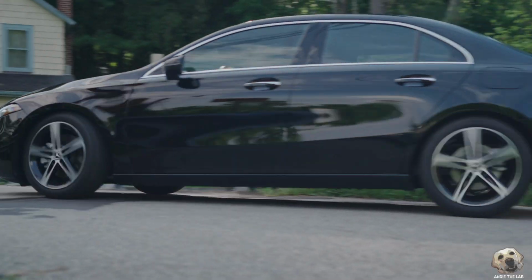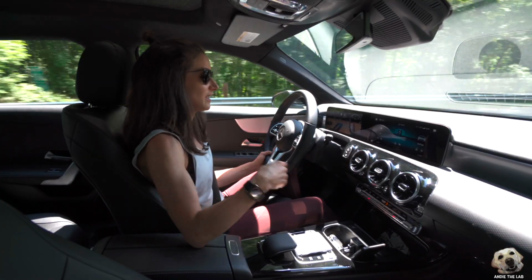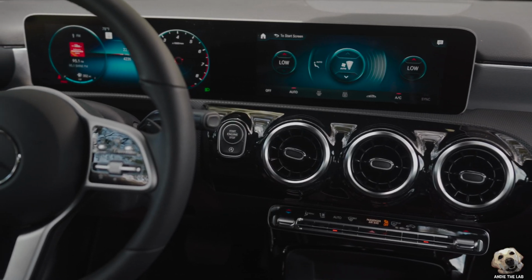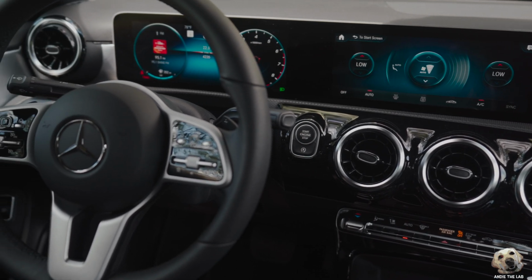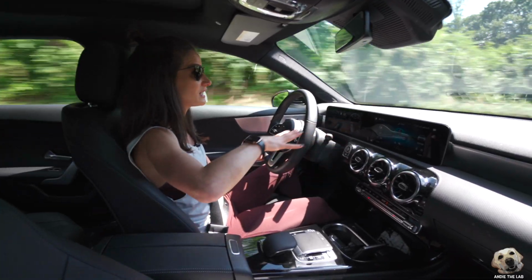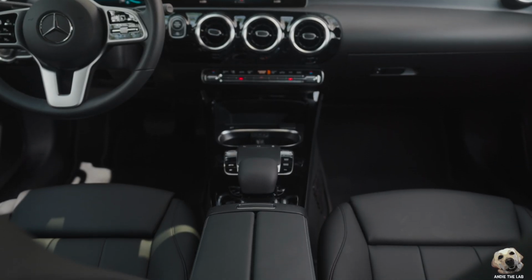And one of the biggest things I love, I mentioned in our GLB video, boop, the gear shifter right up here. I still think it looks delicate and like a stalk of celery, and I love that it's not this big clunky piece down here, so it really keeps the center area nice and open.